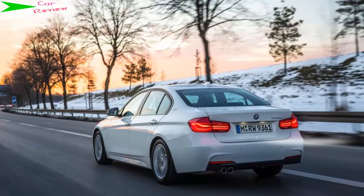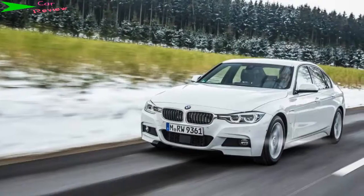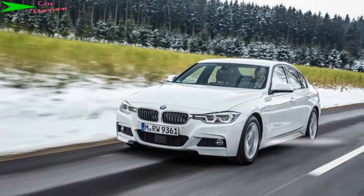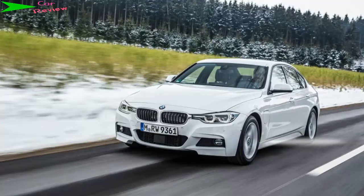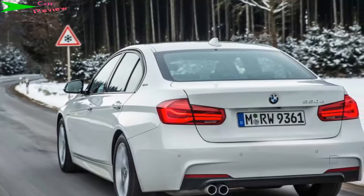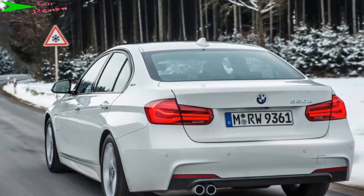The 330e gets an all-electric range of around 25 miles. From the outside, it looks much like any other 3 Series. There is a pair of badges on the rear wings, as well as the telltale 330e moniker on the back, but save the additional charge port ahead of the front left wheel. Inside, it's much the same story.